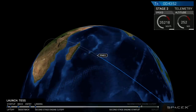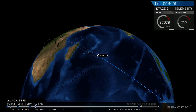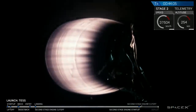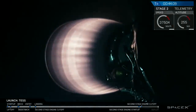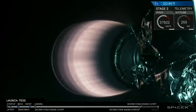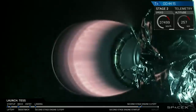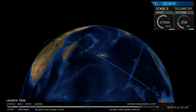We are beginning to throttle everything down, hearing that everything is looking totally normal on this burn, which is really good news. And the engine has shut down. And that cut off. So for about 5 minutes, the stage is going to coast with TESS on top, at which point the payload is going to deploy.